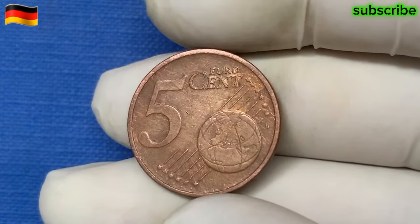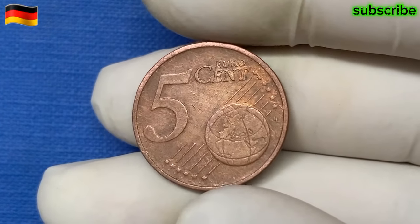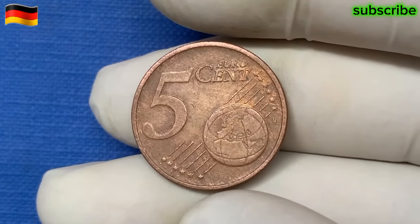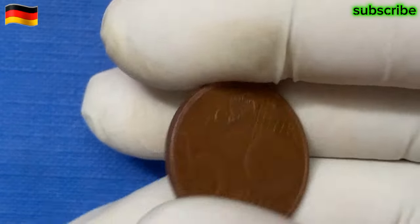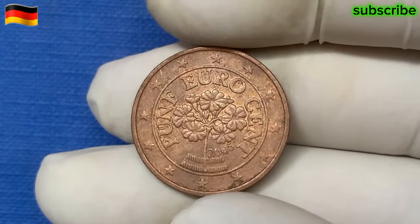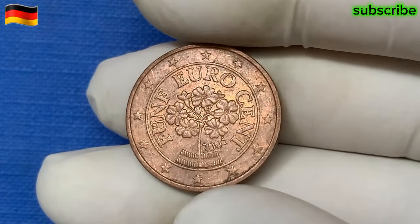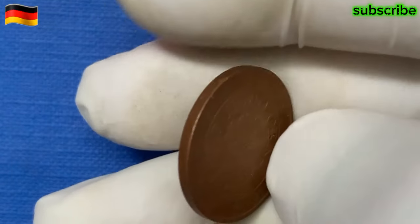Today, we're zooming in on a coin that might just surprise you, the 5-euro-cent from 2005. It may look like just another small piece of metal in your change, but trust me, this coin has a story to tell, and it could be worth a lot more than you think. So, let's get into the fascinating history, unique features, and the true value of this seemingly ordinary coin.